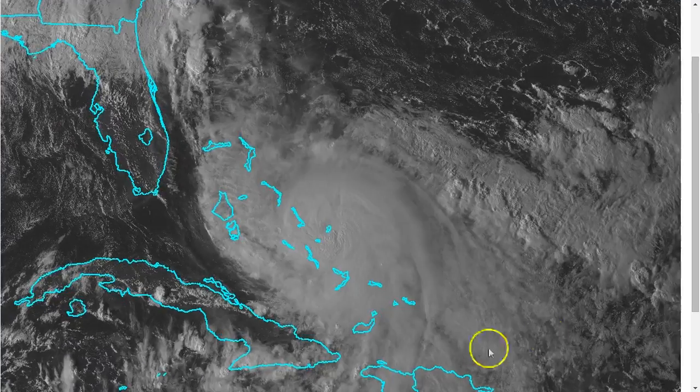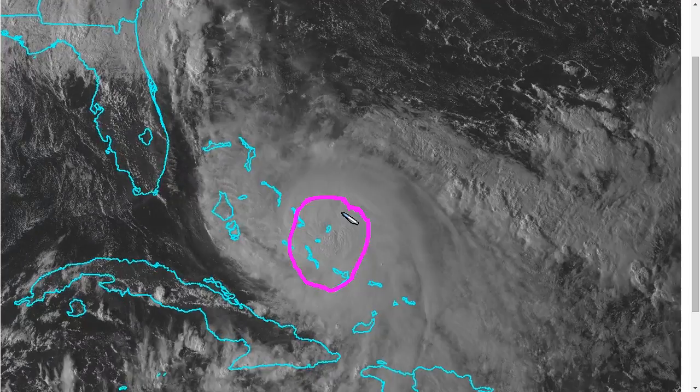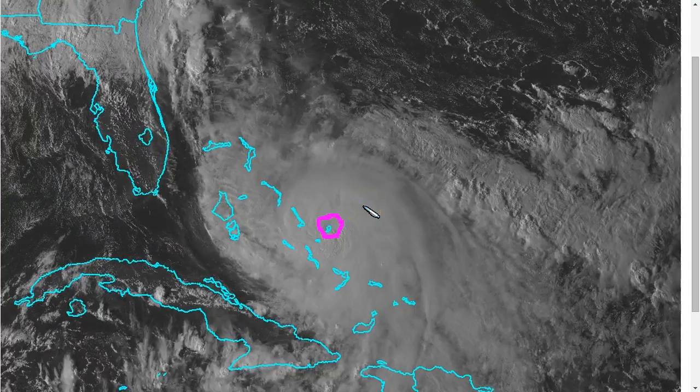While Hurricane Joaquin continues to lash the Bahamas, some of these islands have probably seen about 24 hours straight of hurricane conditions. Unbelievable situation down there. The eye is currently over San Salvador Island, still cloud-filled.